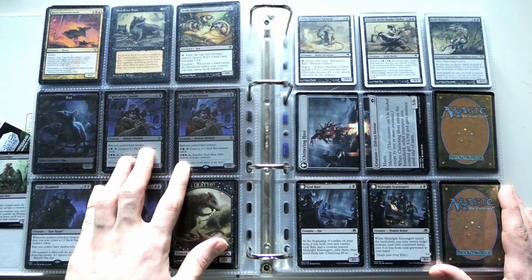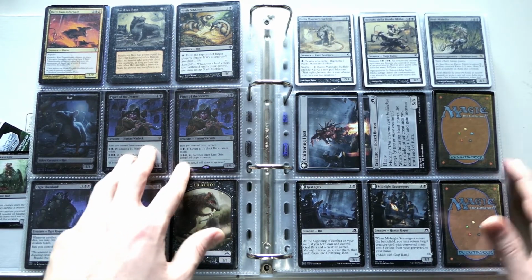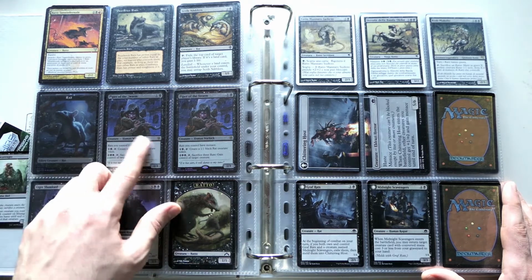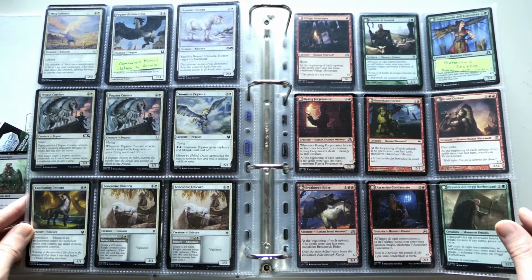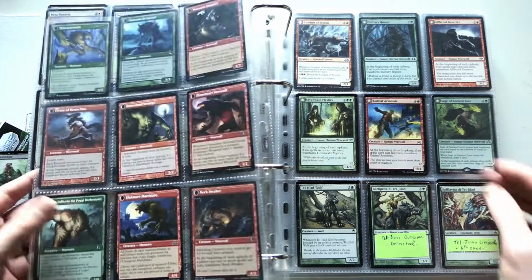It's probably not the best creature, like the most powerful one, but I just really like the art here for this card, and I also really like the effect. I hope in the future I'll be able to make a nice deck and do justice to this card, which is my favorite card in the game, okay? Then here we got Pegasus creatures and werewolves. I got a pretty nice collection of werewolf creatures.